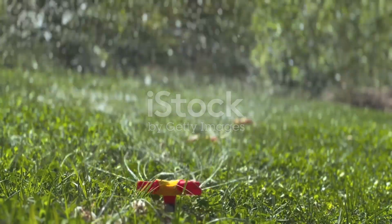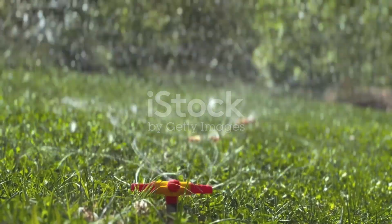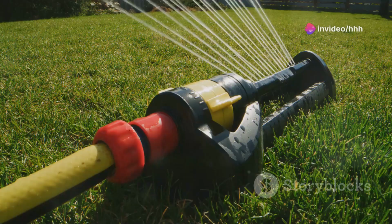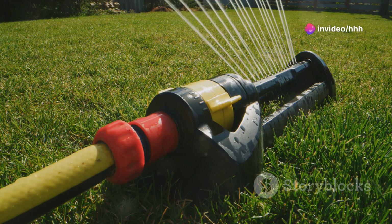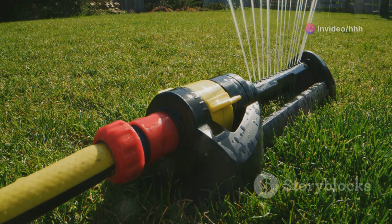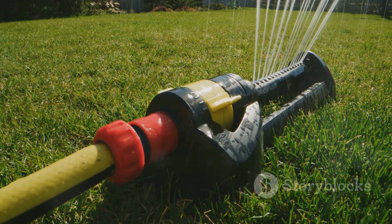Next, for those with larger yards, the rotary sprinklers, also known as rotor sprinklers, are your best bet. These guys shoot out multiple streams of water in a circular pattern, covering more ground efficiently. They're great for thick grass and mature plants.